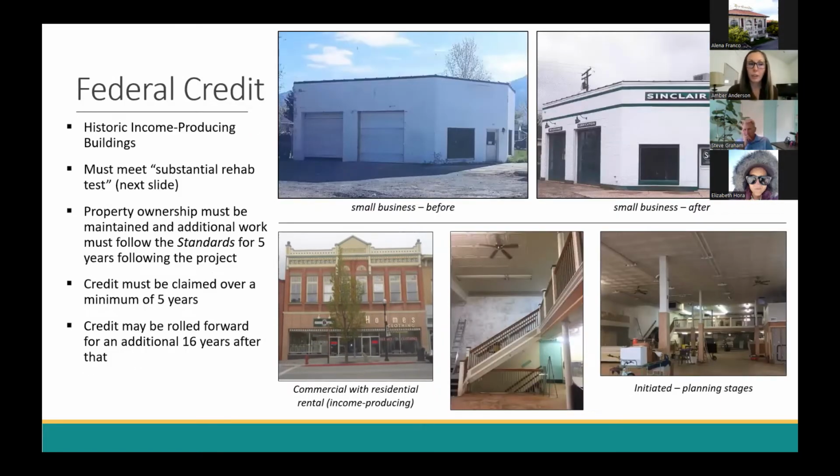The federal credit is for income producing buildings. So like I mentioned, that can be residential rental, but it can also be office, commercial, restaurant, event space, anything that has an income producing use. The federal program requires that the project meet the substantial rehabilitation test, which we'll go into a lot more detail on the next slide. The program also requires that you maintain ownership of the property for 5 years and compliance with those preservation standards for 5 years following the project. The state credit doesn't actually have an ownership requirement, but it would be pretty difficult to maintain compliance with the preservation standards for 3 years if you didn't own the building. So it's kind of a weird loophole, but they are different between the two programs.